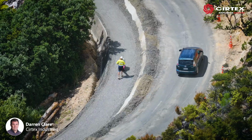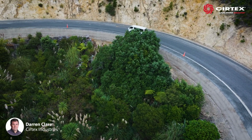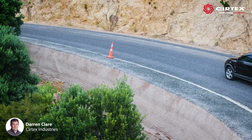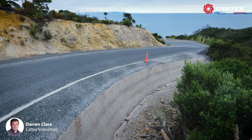Reducing traffic to one lane, the eastbound lane was stripped back to sound pavement. It was then re-levelled and resurfaced with new curb and channel once the DuraMesh wall was complete. Now hydroseeded, natural vegetation will slowly take over, allowing the DuraMesh wall to blend in with the surrounding environment.